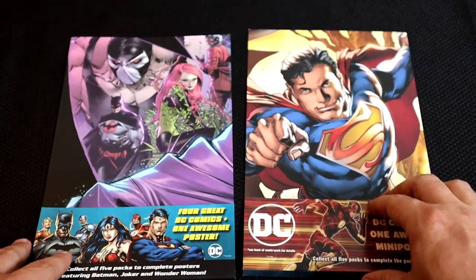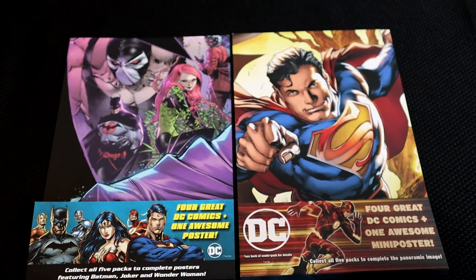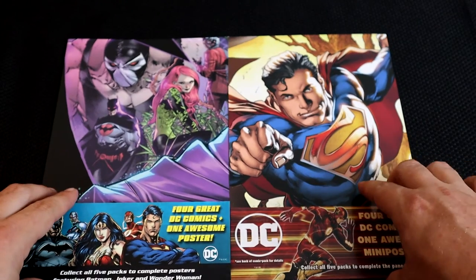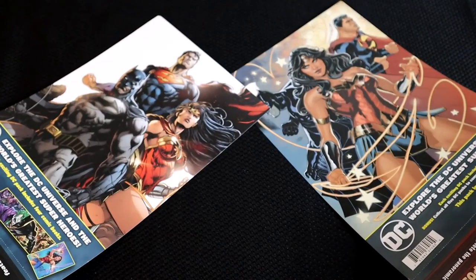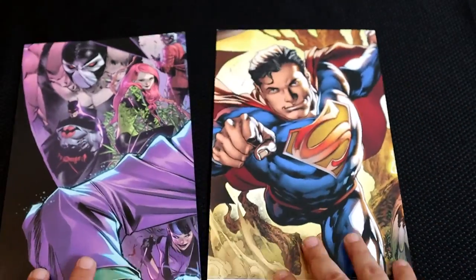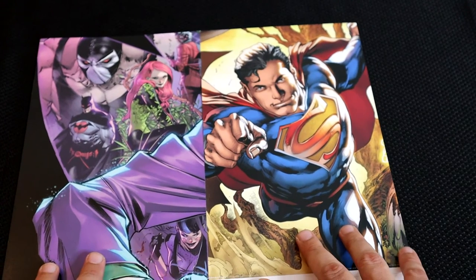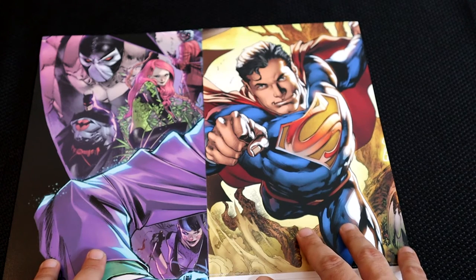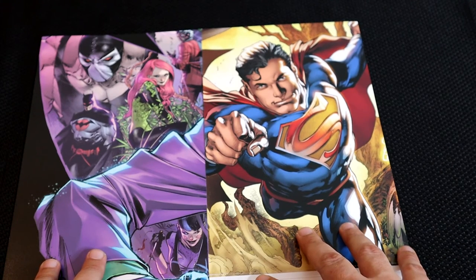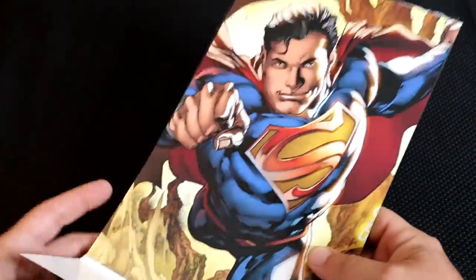Let's see what we got. So the mini posters that they're talking about come on the sleeves. Now the two packs that I picked up actually come from different sets. So to collect all the packs, they actually are a different image. You know, that's kind of cool. So if you do get all the packs, you can collect all the images to make one big poster. Let's see if it's actually worth getting all the packs.